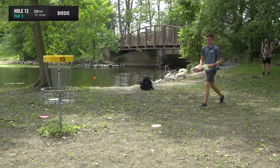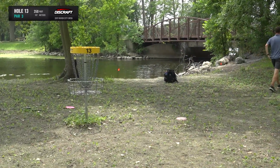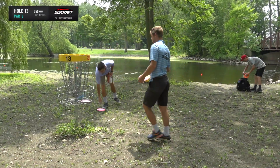There's Thomas, cleans up. Nice birdie from him. Yeah, get him back on pace pretty soon. And looks like we'll have a couple drop-in pars here from AJ and Reed. I believe we got a tie at the top now. I think we do.